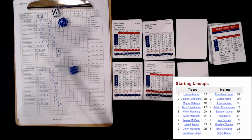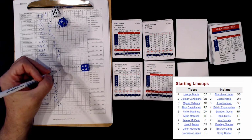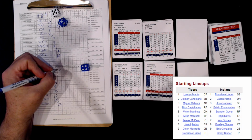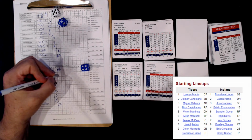So, the 1. Nope. It's going to be a fielder's choice. Going to third is going to be Eric Gonzalez. He's going to be out on the 6-4, and it's going to be a fielder's choice.